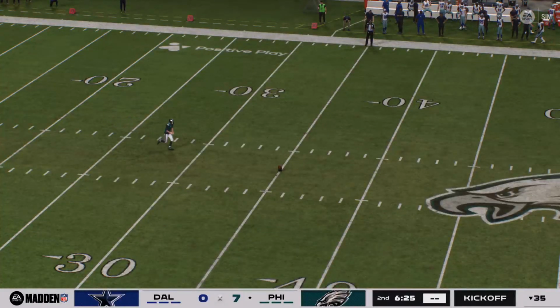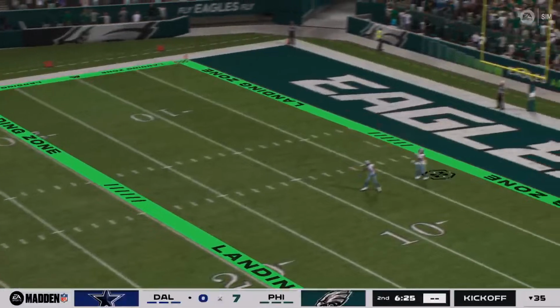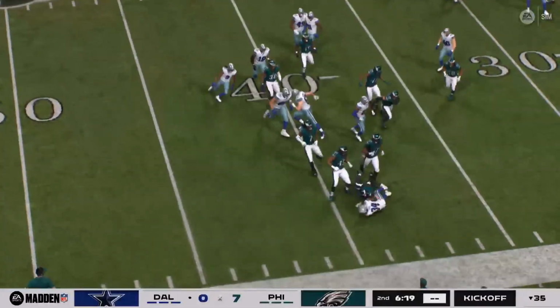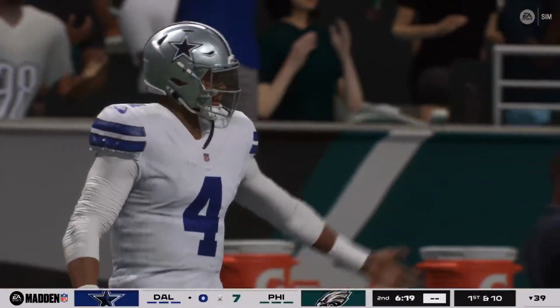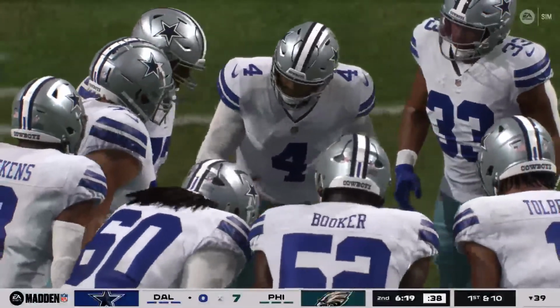Elliott's all set for the kickoff. Starting from the 5. Good work so far. He's got room. All right, so they're going to take over at the 39. Nice effort there. Back out come the Cowboys for their 2nd drive, still in search of their first points as we work our way through the middle of this game. The score 7-0.